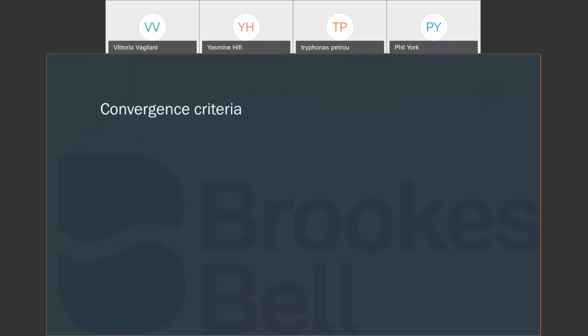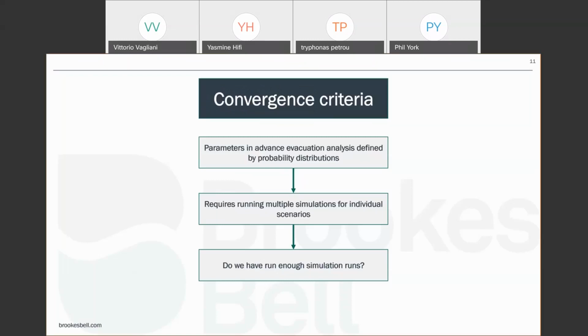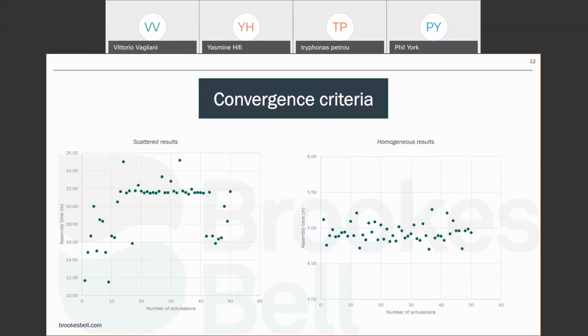A new addition to the guideline is the use of a convergence criteria. When we do an evacuation analysis, we cannot rely on the result of a single simulation, as a lot of parameters are characterized by probability distributions. So how can we tell if we have a good enough sample? Sometimes we can observe scattered results, which could mean that the number of runs might not have been enough to capture the variability for that particular scenario. Using a convergence criteria allows us to define how many more runs we should perform to have a better sample.